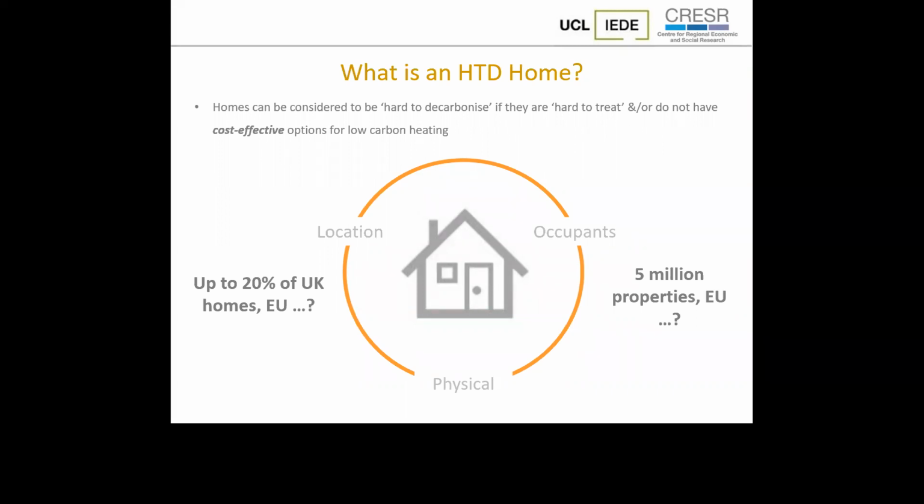And the difficulties come from inherent characteristics that these buildings possess, which relate to such aspects as the building's physical attributes, so things to do with the building form, such as area and height, that might be challenging. For an example of this are high-rise buildings. Locational attributes, which describe the constraints coming from where the building is sited, such as lack of grid connectivity, remote locations, exposure and accessibility issues on site. And the third set of attributes describe the occupants, their socioeconomic and behavioural characteristics and traits, which Amy will look into more deeply in the next section.